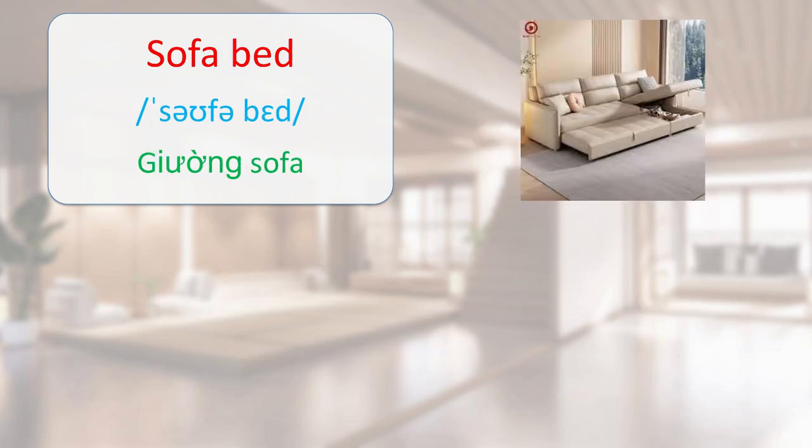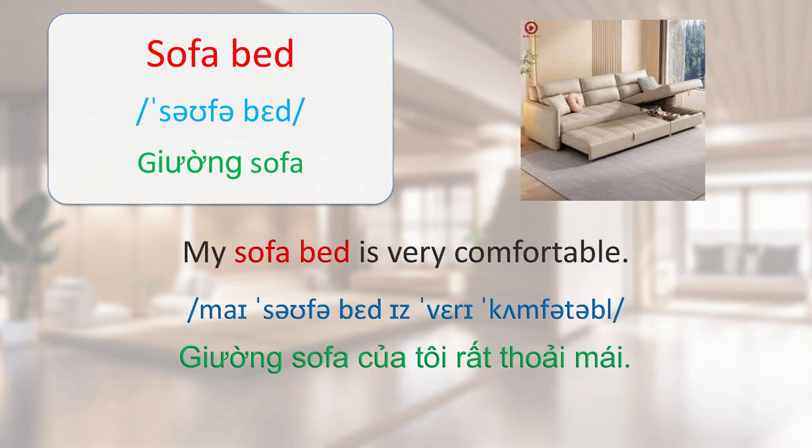Sofa bed. Sofa giường. Sofa bed. My sofa bed is very comfortable. Giường sofa của tôi rất thoải mái. My sofa bed is very comfortable.